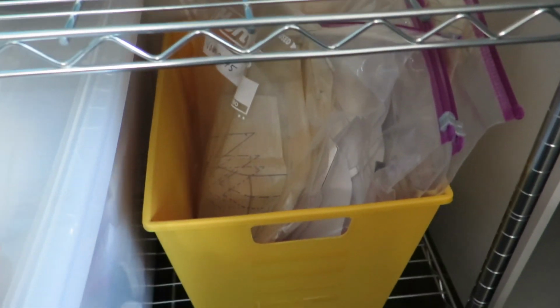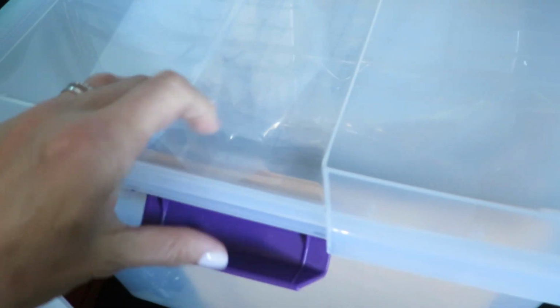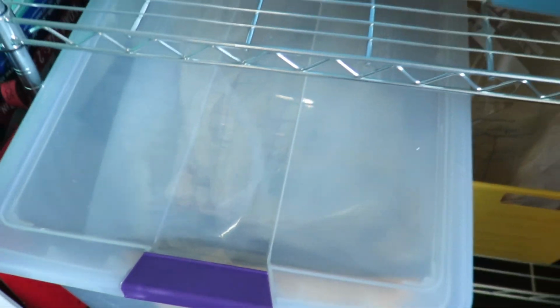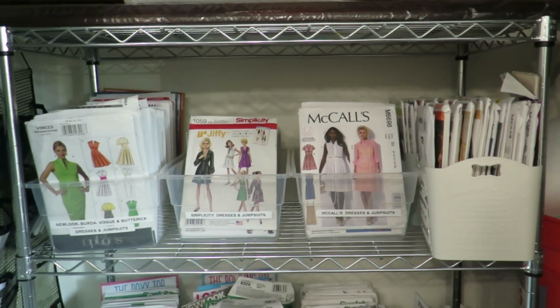And then down here, these are all probably PDF patterns or patterns that I don't know, in the process of or something. So a little bin down here. And then these are all works in progress, or project purgatory basically. So that is how I store my patterns.